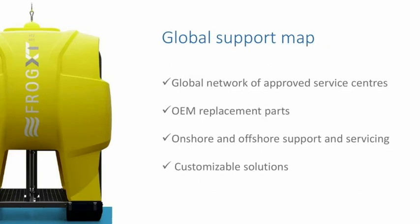The global support map is another thing that I think is important to emphasize. We are currently supplying to over 70 countries across the globe, on all continents. We have approved service centers on all continents, in multiple countries on each continent. So we are able to support you 24/7 with whatever you may need, with our trained and certified technicians onshore and offshore. All it would need is to have the information from you, and then we would contact the appropriate people and you would get the support that you need.